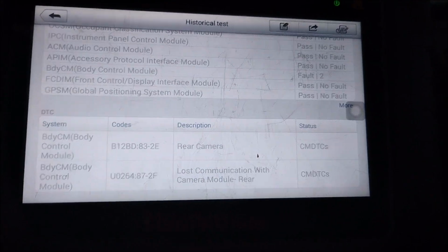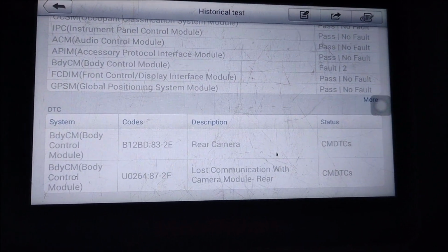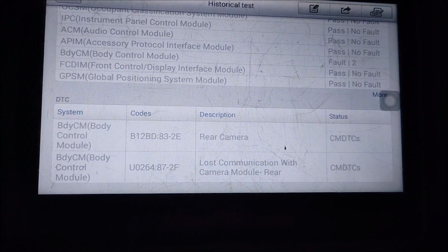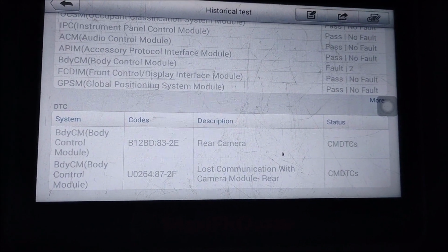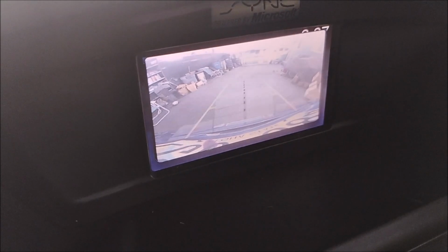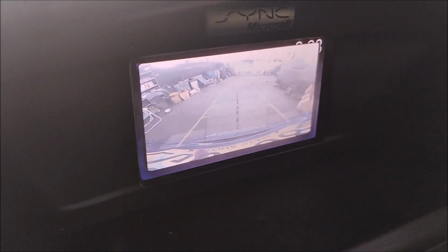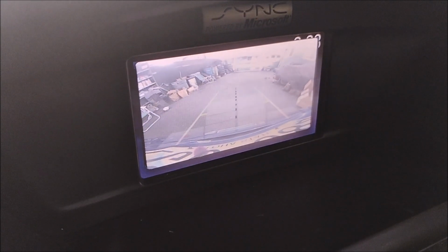The codes that cannot be cleared even with a full battery are these codes for the rear camera and the body control module. And I'm getting these codes even though the little camera seems to be working. So this camera is working even though I have a code for lost communication with the rear camera.